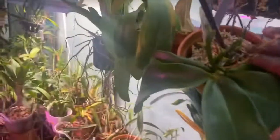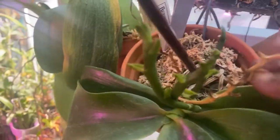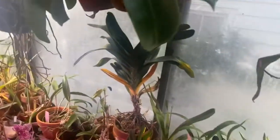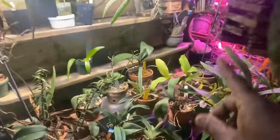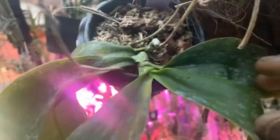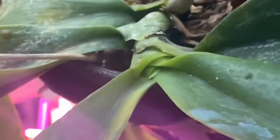So some of the other ones are doing very well. This one still is doing well. It's pushing out at the tip a little bit more every day. But this one just did not do well. This one is even doing better. This one used to be over in this area that was just falling out of the pot. And since I've repotted it, you can see it's got a new leaf coming there.